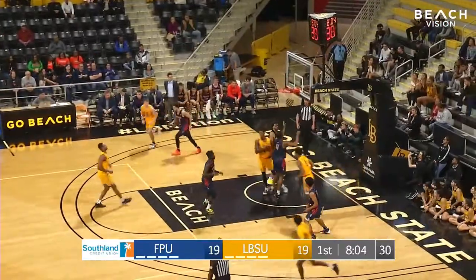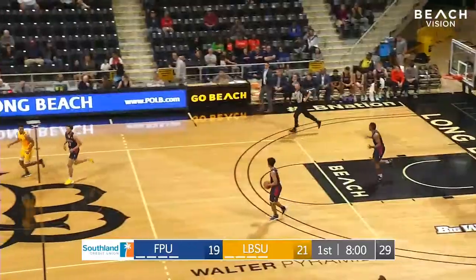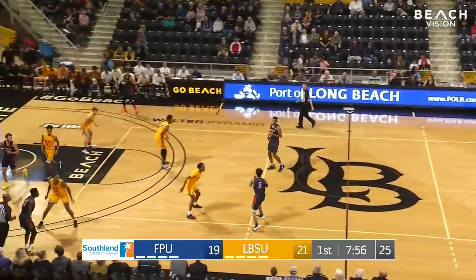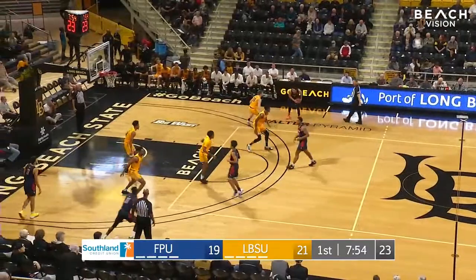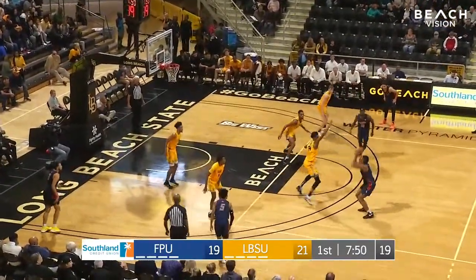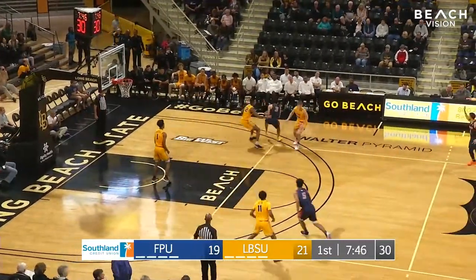Here's a shovel pass down low to Morgan, who lays it in easily. And the true freshman gives Long Beach State a 21-19 lead. On the near side, it's Elijah Hill. Pass to Brown in the circle. Out to Coleman for three, too strong. Fresno Pacific's gone ice cold.